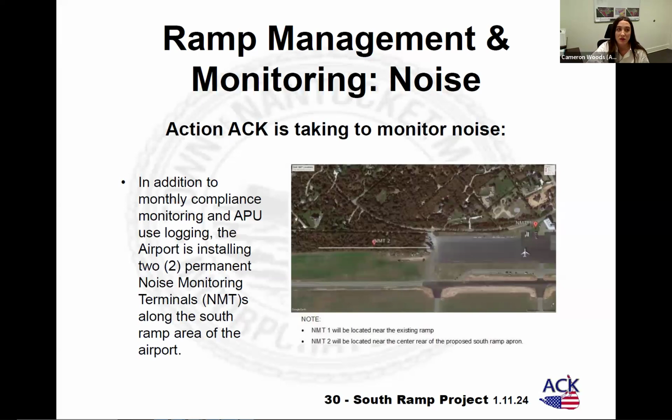So those are some of the ways that we manage noise, but it's a 2-pronged process and also monitoring the noise. So in addition to those compliance monitoring and following up with pilots and the APU logs, we're also really excited to install 2 noise monitoring terminals. They'll be located near our ARF building, our emergency response building on our current ramp, as well as in the center point of the new South Ramp expansion. They will be 2 permanent noise monitoring terminals, NMTs as we call them, and they will be really helpful in monitoring noise volume so that we can work on our noise abatement efforts.